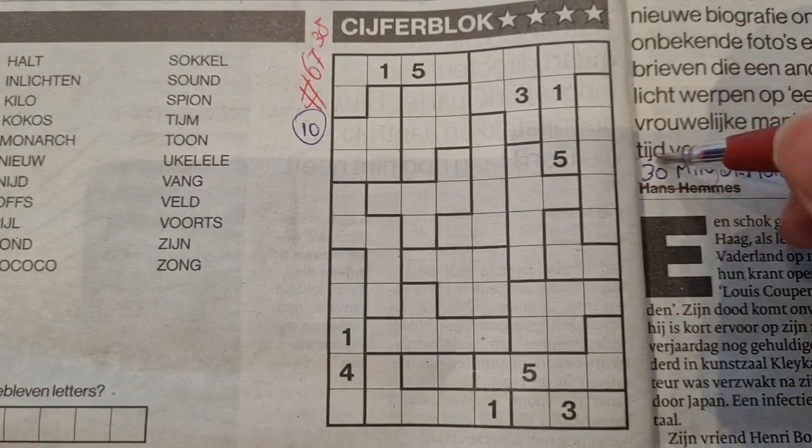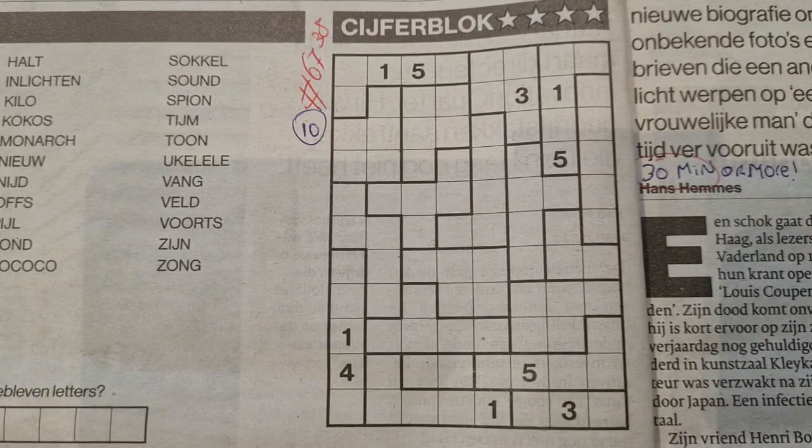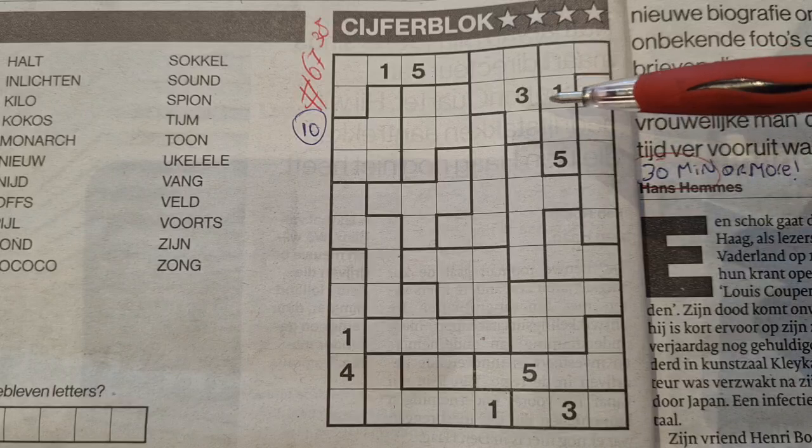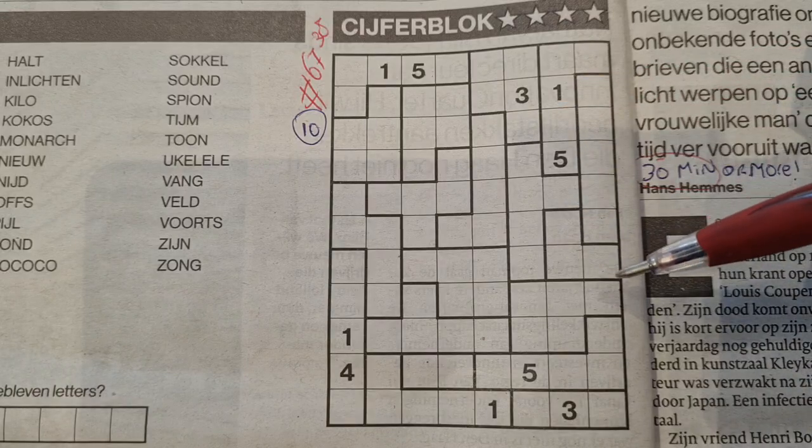Is this really a 4 stars? We don't know, we'll see, so let's get started. First question to you is, can we see here the single box? Because the single box is always a 1. Well, there aren't any single boxes here.